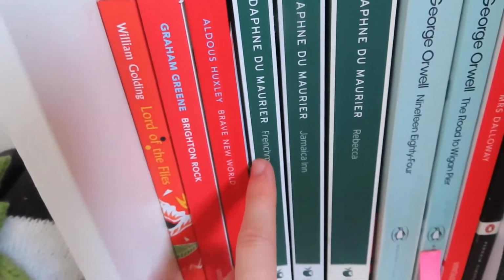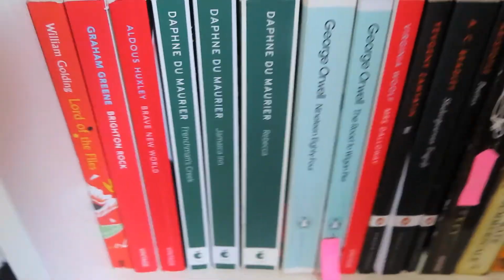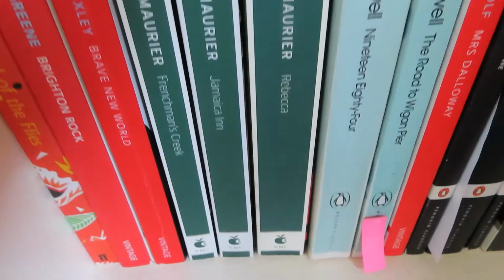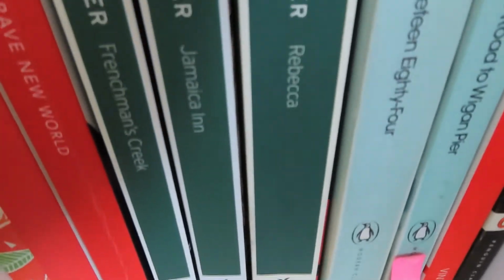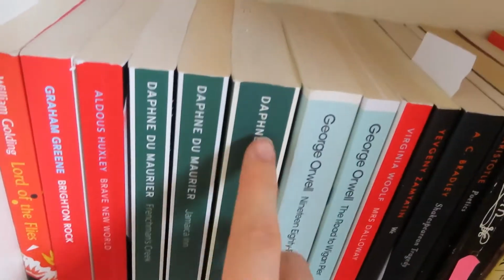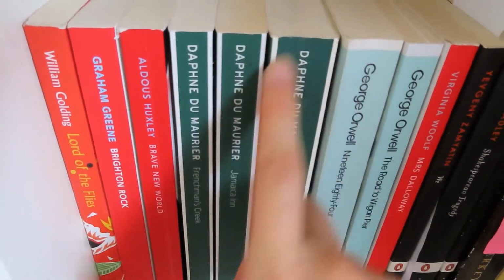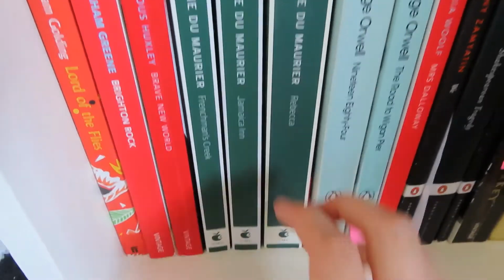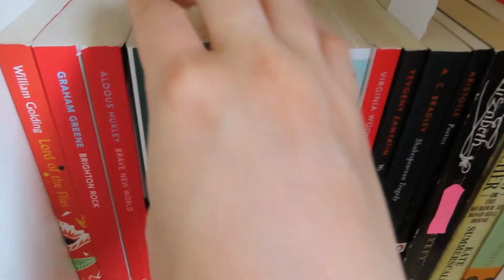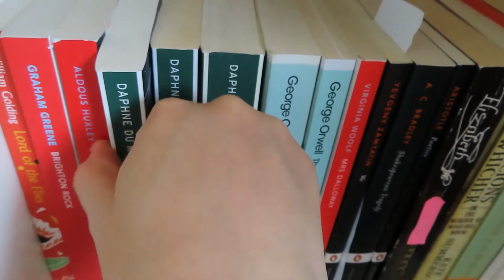I love Daphne du Maurier. I always read one around the Christmas holidays or the February half term because it usually takes me about a day to read. Rebecca is quite long, but I enjoy all of them pretty much equally, and I just really like these editions. I know they say don't judge a book by its cover, but you can't deny that these ones have really nice covers.